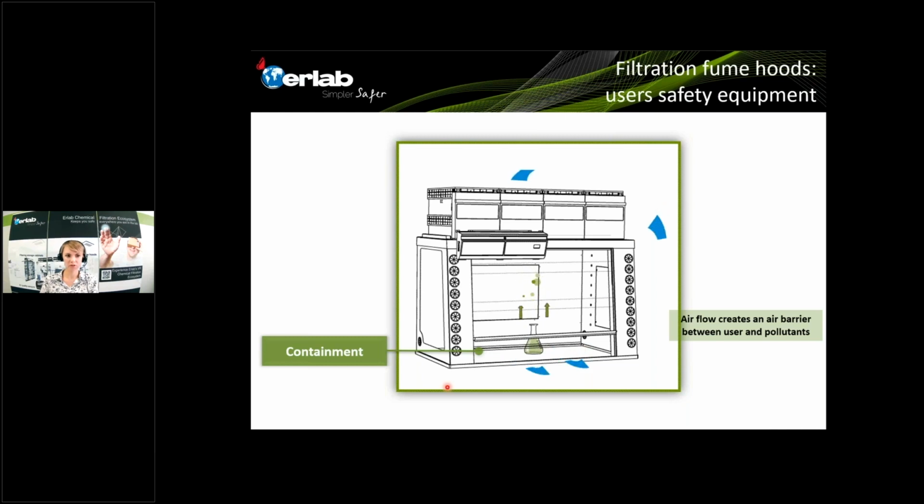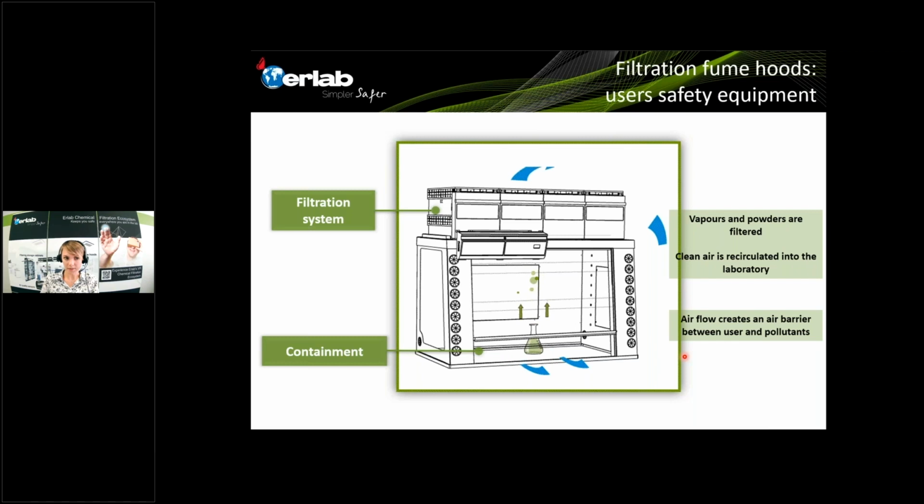So 2 factors are important: containment, protection of the users from the chemicals by the enclosure. This containment efficiency is guaranteed by the airflow, which is an air barrier between users and pollutants. Then, obviously, filtration systems. This system is adapted to the chemicals that are filtered in order to remove pollutants and recirculate clean air back into the laboratory. Now I will show you in more detail the filtration systems.